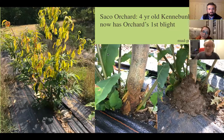We have these orchards in 12 different places in Maine. But what's happening in these orchards of native diversity is the blight. You can't get away from the blight. The fungal blight is everywhere, and it's already beginning to kill. You can see this tree is beginning to die already, just a four-year-old tree. This is the offspring of a tree we found in Kennebunk. This is what the blight looks like at the base of that tree.